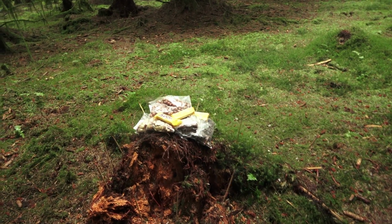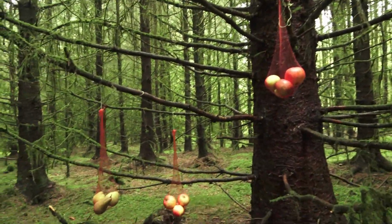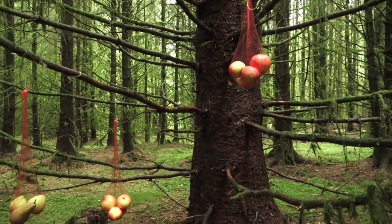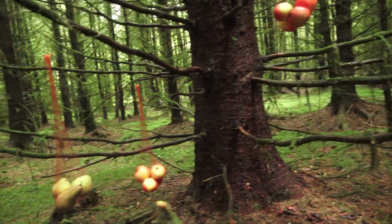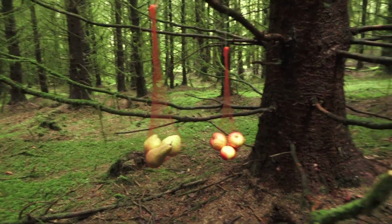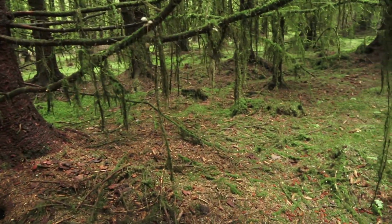I've also, up here, got some apples. So these are the last of the apples off the tree, and some pears. So that's that tree done.